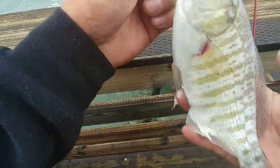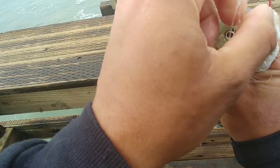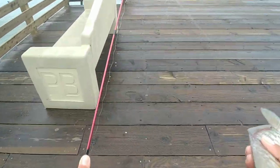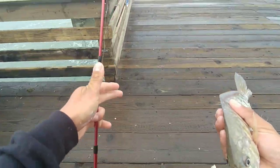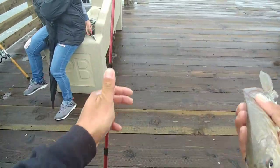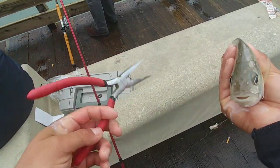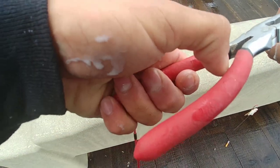Hi, little buddy. You guys have pliers? Yeah. Thank you. Come on. There it is. That's a barred surf perch.